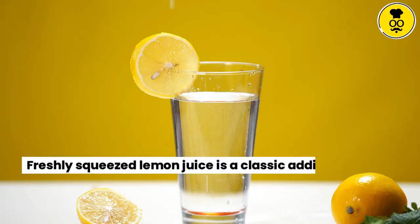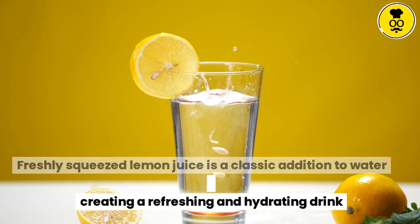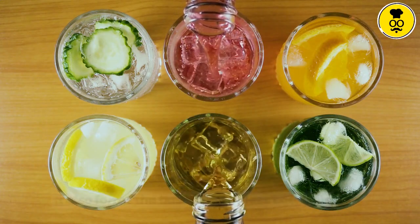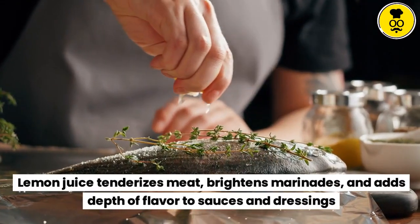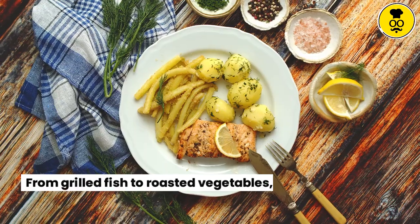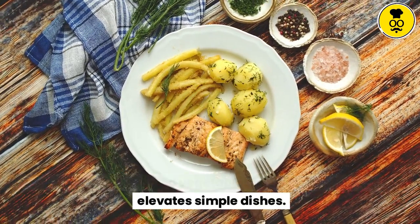Beverages. Freshly squeezed lemon juice is a classic addition to water, creating a refreshing and hydrating drink. It also forms the base of countless cocktails. Savory dishes. Lemon juice tenderizes meat, brightens marinades, and adds depth of flavor to sauces and dressings. From grilled fish to roasted vegetables, a squeeze of lemon elevates simple dishes.